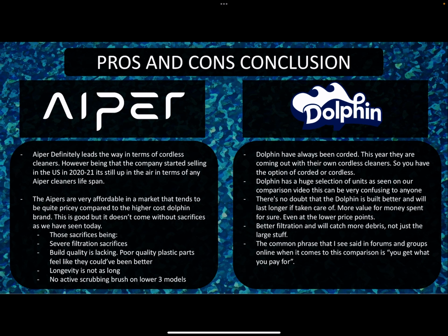However, I do understand that it's more money to shell out up front, but there are affordable options that Dolphin offers that are often overlooked or not even known about. Like the CC Plus is highly suggested all over the internet, but there are options better at a cheaper price point, or even maybe $100 more. So that's one thing to consider.